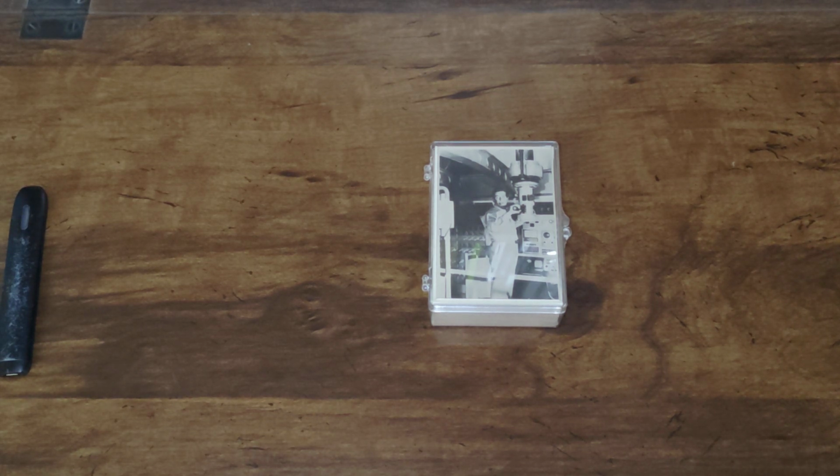This is Card Sets and Coffee, and today we're going to be going over the 1964 Donruss Voyage to the Bottom of the Sea trading card set. That was a theme song to the TV series.